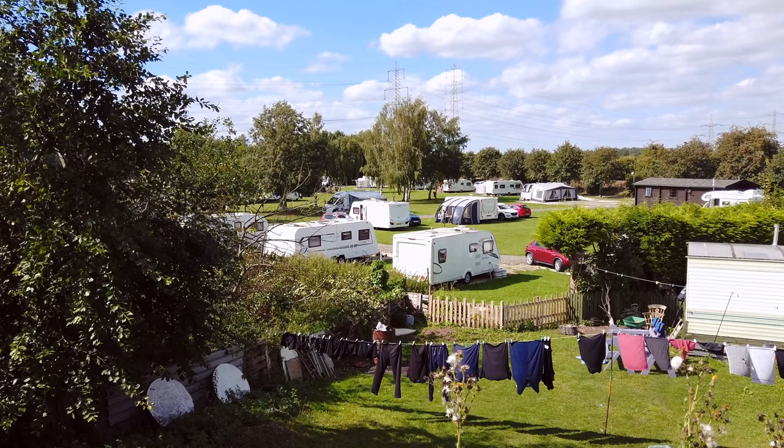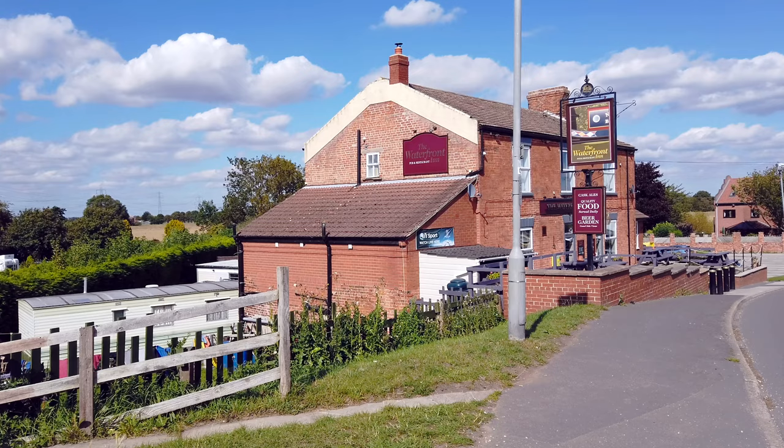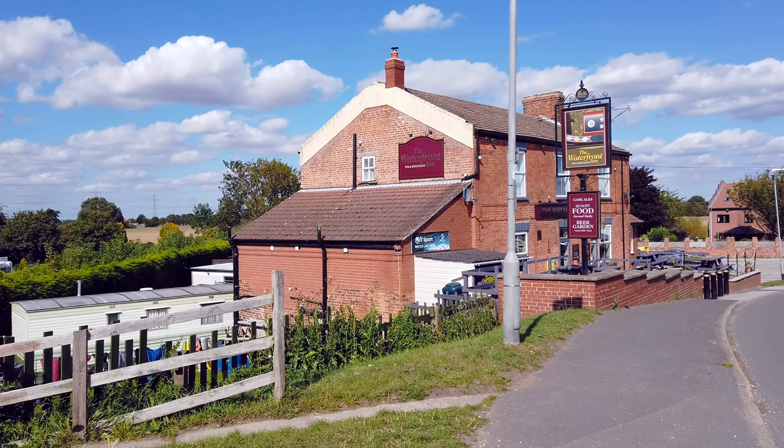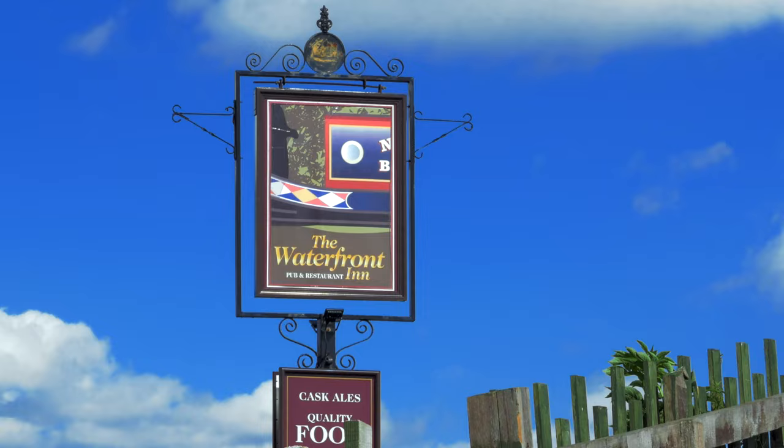The Waterfront Country Park campsite sits behind the Waterfront Inn pub and could suit those wishing to stay over, both being adjacent to the basin. West Stockwith is well worth a visit.